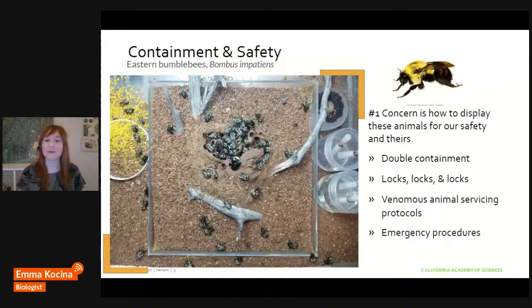So now we go on to containment. We acquire our animals and we work to make habitats that not only look naturalistic and mimic their natural habitat, but also keep them contained. A great example of this is our eastern bumblebee colony. This is a top-down view of the colony, and it's contained within an acrylic box. You can see right now they're working on their little underground hive. This species makes their nests underground, so they're constantly digging and making new little nectar pots or pots for their young.